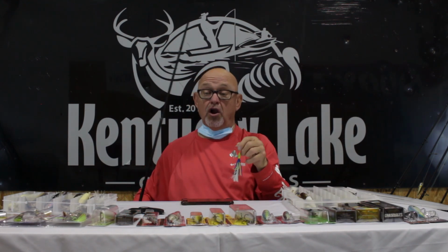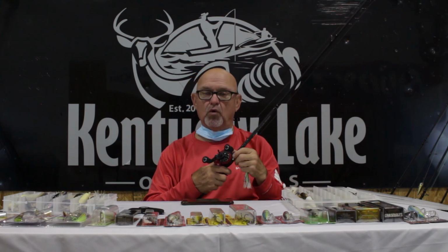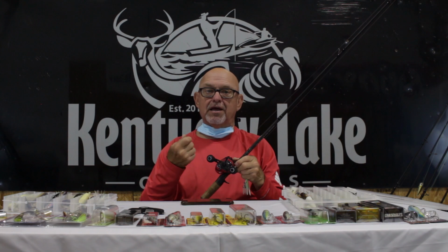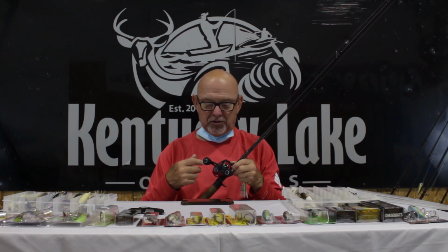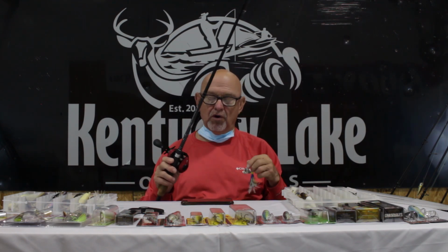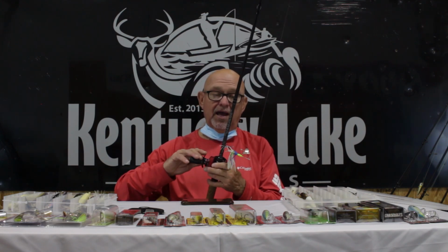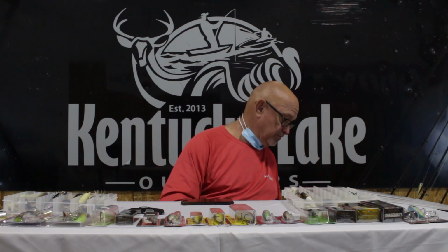Again, this is clear 17 pound. This is a Revo Rocket, a 10-to-1 reel. What it allows you to do is to make that buzzbait chirp by bouncing your rod, make it spin a little faster, but you can keep your line caught up. A 10-to-1 takes up a lot more line than a 6-to-1, a 7-to-1, or an 8-to-1. And that is also a 733 Sierra series by Dobbins.